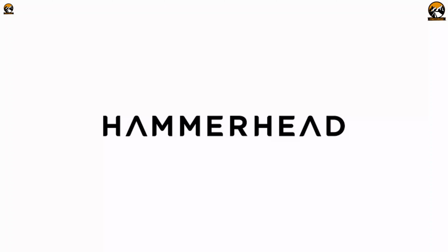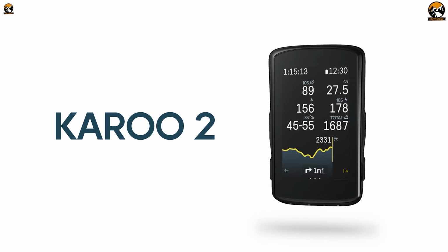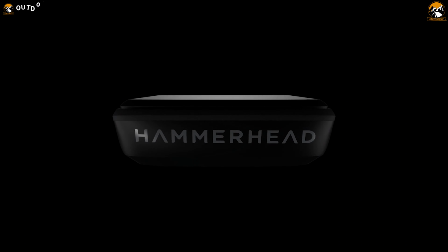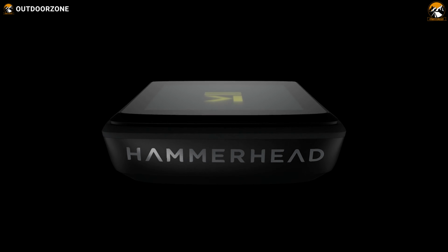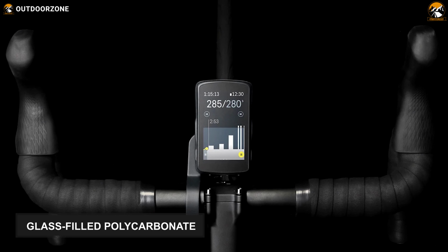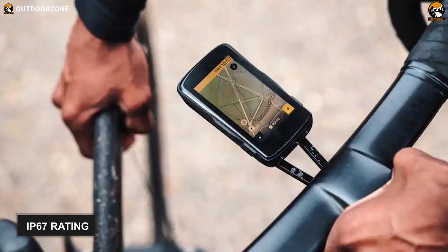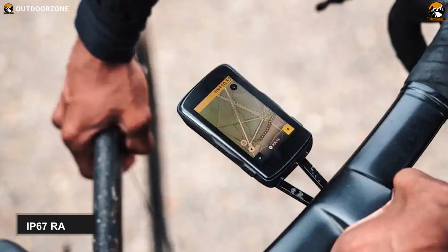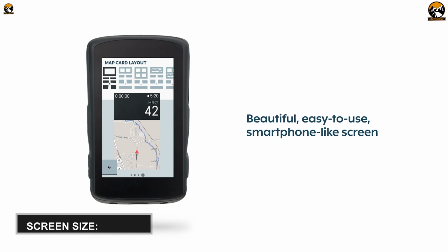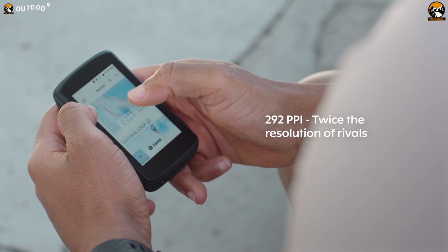The Hammerhead is immensely popular for its high-end products, and this brand never fails to impress its consumers. This time it comes with the Hammerhead Karoo 2, which resembles the brand's propensity for excellent craftsmanship. The bike computer is made of glass-filled polycarbonate, making it highly robust and durable. Besides, it's got an IP67 rating, so weather and trail conditions will not be a barrier for riding. It also contains a 3.2-inch long smartphone-quality touchscreen display that shows a wide range of cycling data.